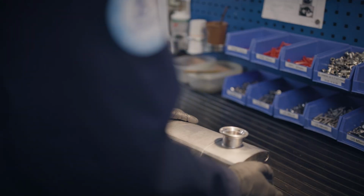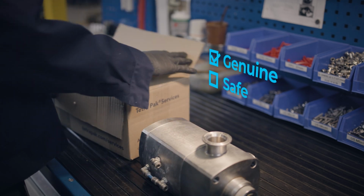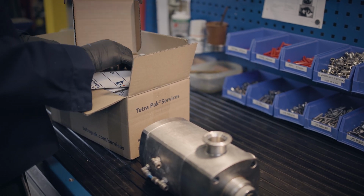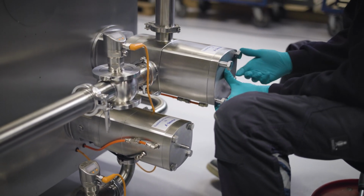We know what works best in our pumps. That's why we only use genuine parts made from safe materials approved for food production. You can also rest assured that we only replace parts when it's really necessary. It couldn't get any easier.